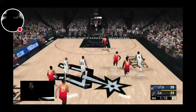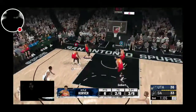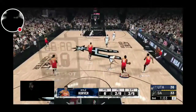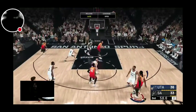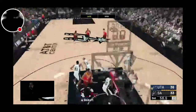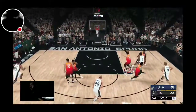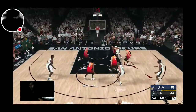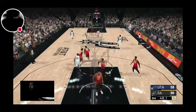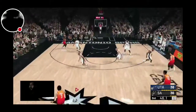Korver missing again. Well, the struggles from the field continue for this guy. The way it's going, he shouldn't be more than a secondary option for them at this point. Outside Crowder. And it's off from 3-point range. Pass to Ginobili. Sinks the triple. Ginobili's got 2 now from beyond the arc in the 3rd for San Antonio.